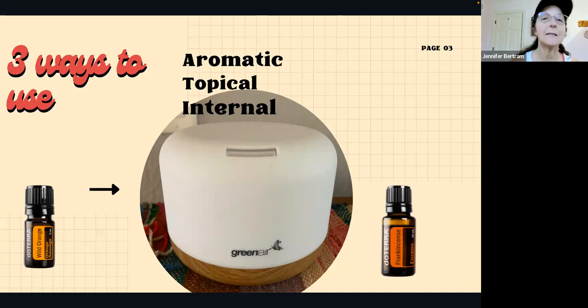Okay. And the last thing is internal use. And I love to do lemon for that. If you like the taste of water and you put an oil in there that you really enjoy, you're going to drink a lot more water. So I love lemon in there. It's a very fresh oil. It tastes really good. I also love to put Metapower in my water. You always want to put it in a glass container or stainless steel, not plastic, okay? Because the plastic will slough off.